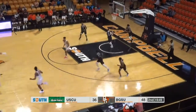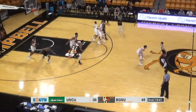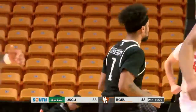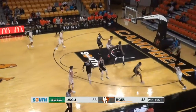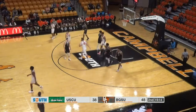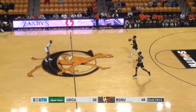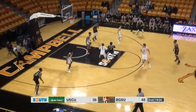Down low, you could tell that one was drawn up at the chalkboard at halftime. Fry finds Wiggins, and Wiggins puts it in. He's got 17 points on 7 of 9 shooting. He has been good, to say the least. A 12-point lead. Cunningham stops and pops and hits. He's got 5. Both of these teams shooting over 50% in the first half, and it hasn't been that the defense has been bad, just both offenses have been that good. Fry with a turnover. That's just the 4th turnover of the game for Bowling Green.